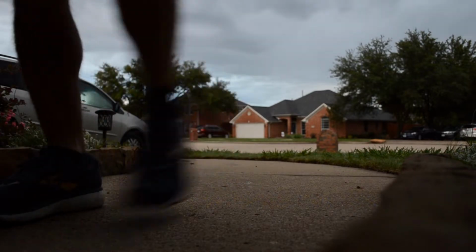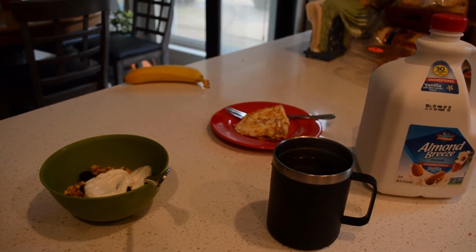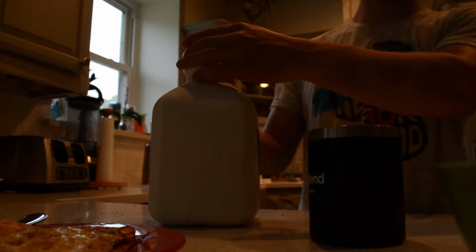But the weather was really nice. I decided I was going to go for a run. After that, you guys know me. This is my breakfast. This is one of the best meals of the day.